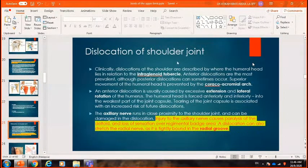Dislocation of the shoulder joint: the head of the humerus can sometimes be dislocated out of the glenoid cavity, and you can get anterior dislocation as well. In dislocation of the shoulder joint, the most important thing is to be careful that the axillary nerve is not injured. Because the axillary nerve runs quite close to the shoulder joint, it can sometimes be damaged if there is any shoulder joint dislocation or glenohumeral joint dislocation.